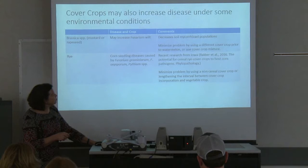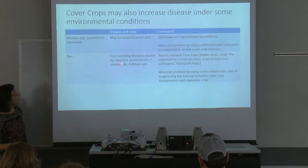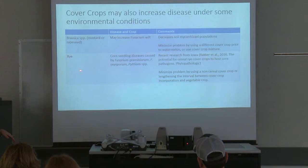I just read a paper that's hot off the press, 2016, that came out of Iowa. So their soils are different than ours. They tend to be colder and their growing season is not as long, but I still think it's worth mentioning that they used a rye cover crop, which is probably one of our most common ones here, and corn seedling diseases were increased. Of course, this is field corn they're talking about.